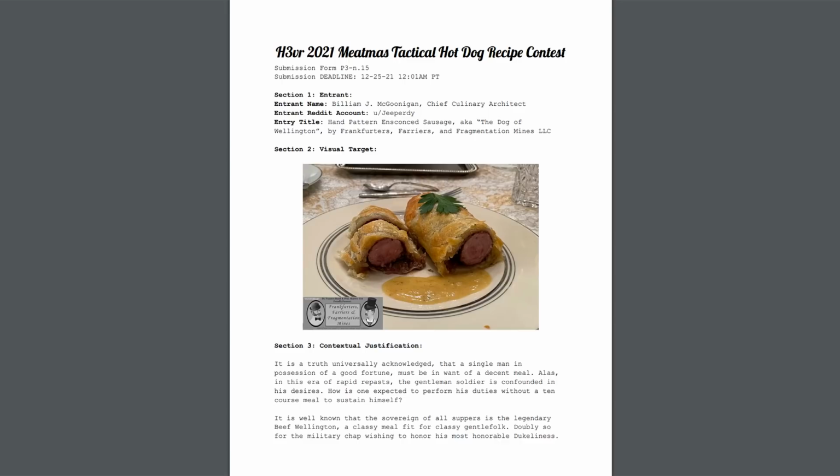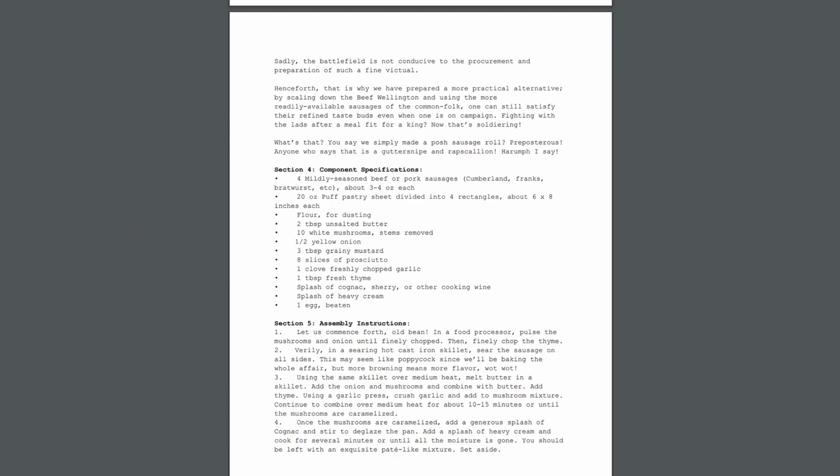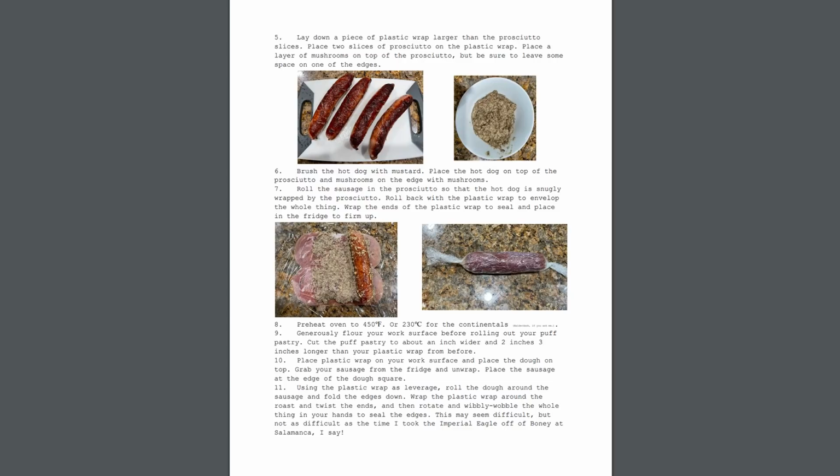And in many ways, the selection of this one is masochism because of how much effort it will take for me to also replicate and cook this. And so the winner, best presentation, is the hand-patterned ensconced sausage, aka the Dog of Wellington, by Billiam J. McGoonigan, Chief Culinary Architect, also known as Jeopardy. Yes, someone was like, we're going to take a hot dog and we're going to make a whole ass beef Wellington using a hot dog.